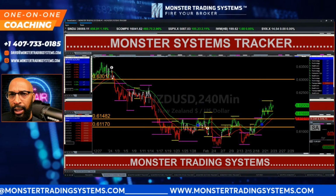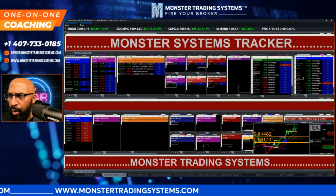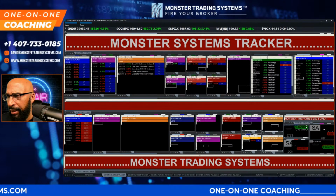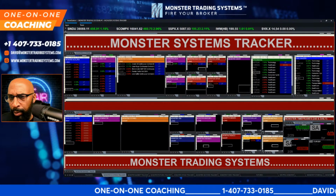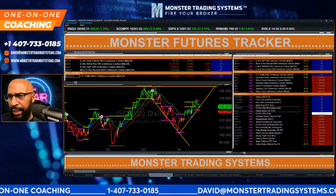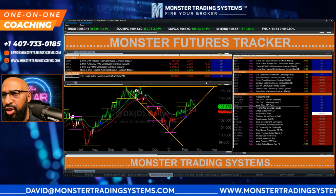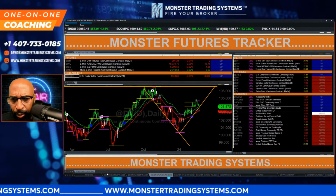Now let's take a look at the shorts. Now we're shorting the dollar. All right, we had a pullback today, retracement, but we hope that the price action continues. Let's take a look at the dollar index. All right, dollar index moved up a bit here. All right, but currently it's down. All right, so let's take a look at those.